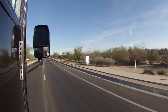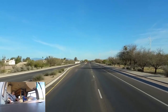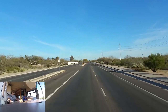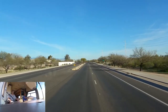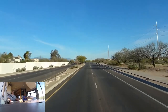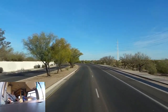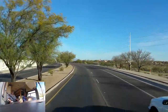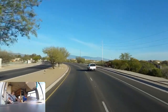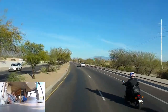These will have an enormous amount of storage in the underbelly. Most diesel pushers are a four season coach with heated tanks. So these are designed for full time living. These are 500,000 mile engines. And so these houses are built a little bit different than some of the other motorhome builds on the market. So how many miles are on this coach? This coach actually has 75,000 miles on it.